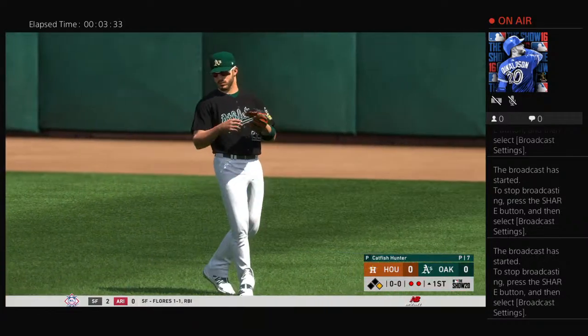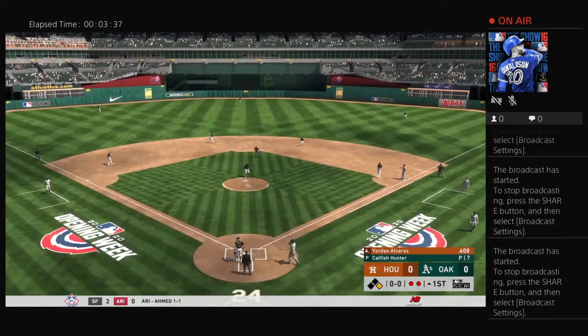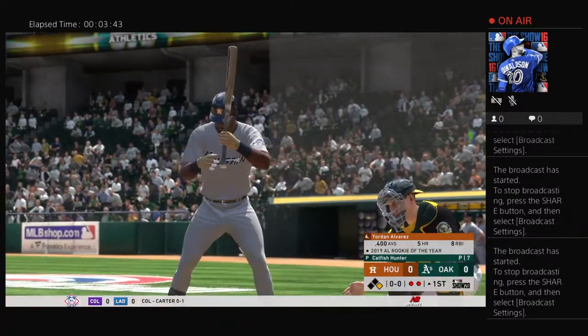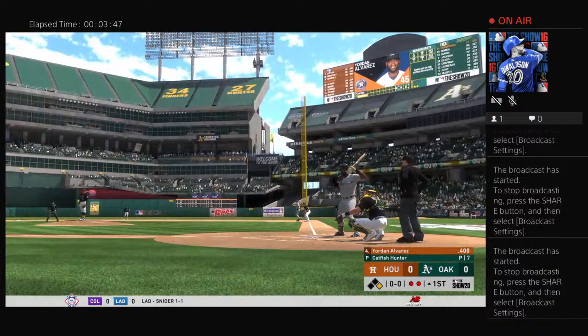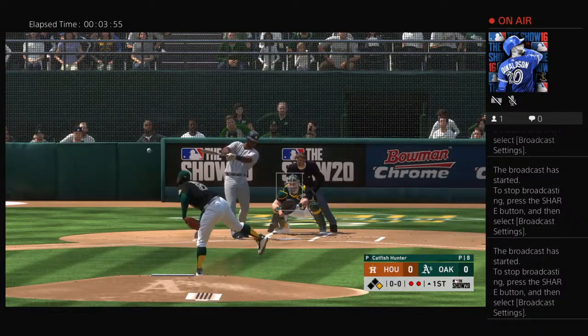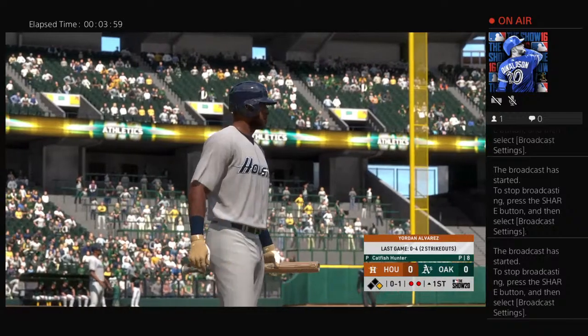Batting fourth, the left fielder, Yordan Alvarez. So here's the Astros cleanup hitter, Yordan Alvarez. Took an 0 for 4 in the victory last night. First pitch on its way. All over that one, but a little out in front. Foul ball.